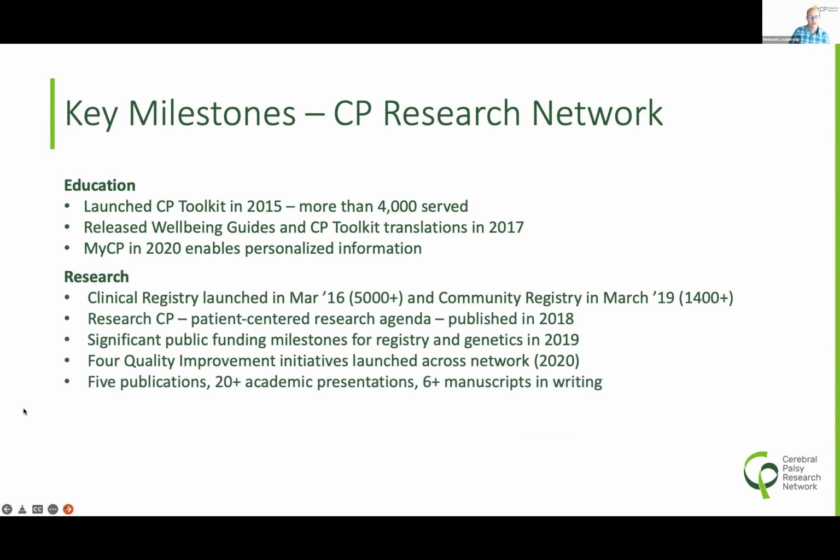In research, we made substantial gains with the launch of our clinical registry that we set out to define in late 2014 and launched in 2016, and it now has more than 5,000 patients in it. And we launched a community registry to be able to collect more information about the lived experience from members of the community in March of 2019, and that has over 1,400 people in it.